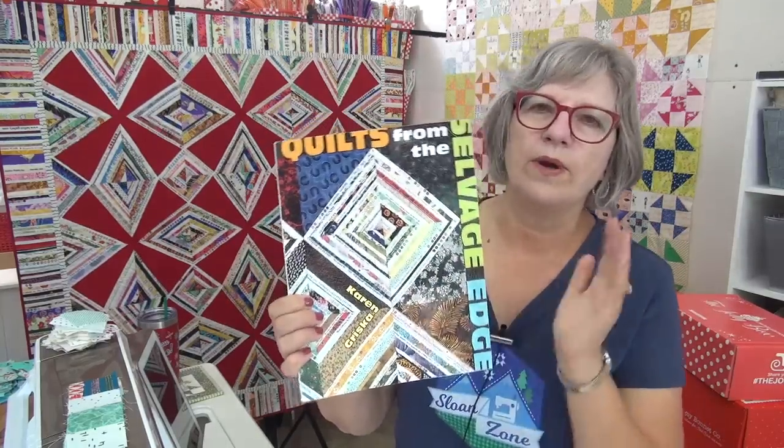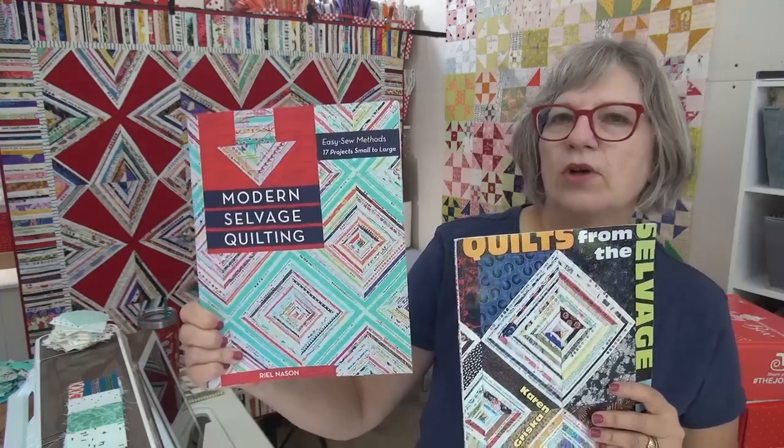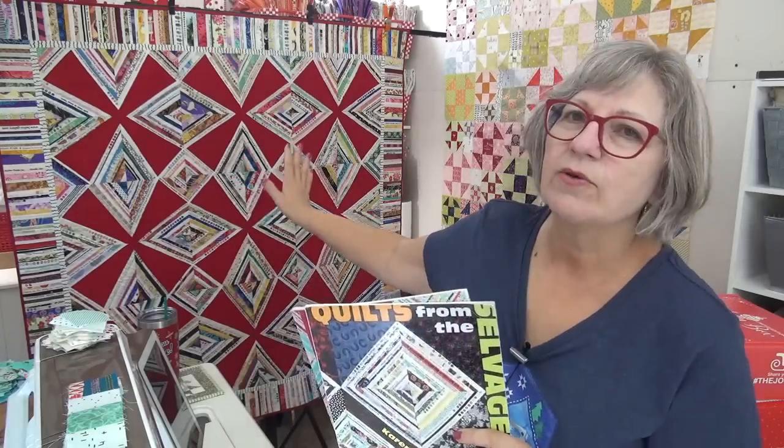If you just want some background to go with it, some directions on how to use selvages, she's got a whole bunch of info on this. And then there's another book I like by Real Nelson. They both give you information about working with selvages and a bunch of different patterns. But this is a single pattern you have to purchase at Karen's website.